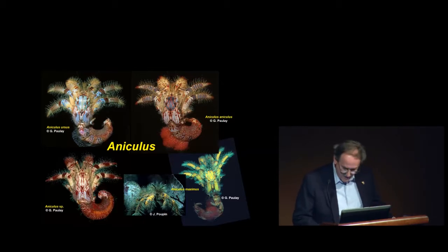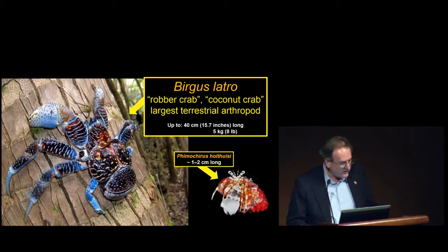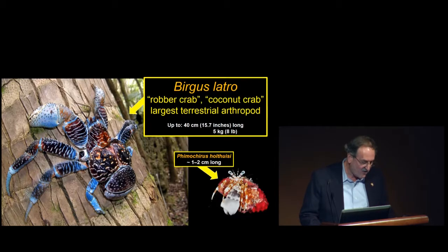Their coloration can be quite spectacular, such as these species of Aniculus from the coral reefs of the Pacific. They can range in size from Birgus latro, or the coconut crab, that can be about 16 inches long, 3 feet in span, and weigh 8 pounds, to most hermit crabs, which are about an inch or 2 centimeters more or less long.